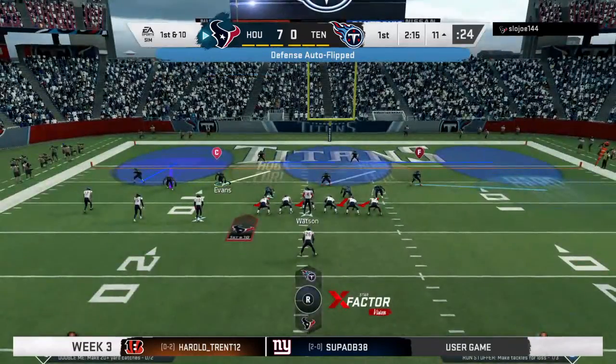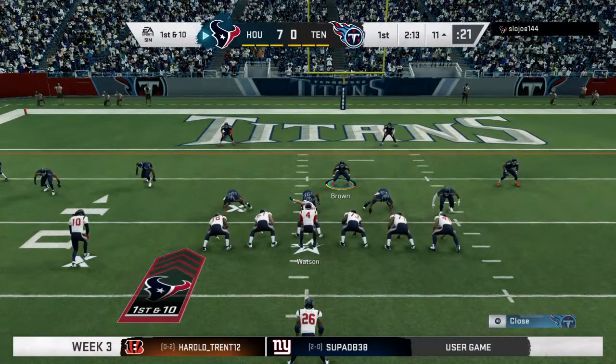Watson in the offense going to come up 1st and 10. And he's a perfect 5 for 5 here to begin the game.